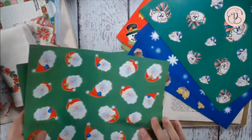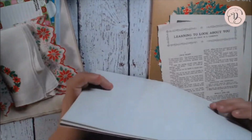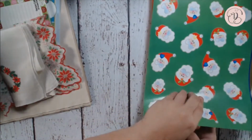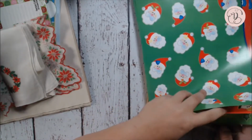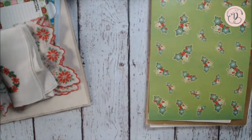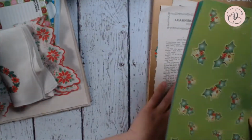And then there is some Santa paper. So there's a variety of those if we decide to use those. These, I may use some of the holly and ivy because they look more vintage than anything else. And I think they would blend in better with the kit. And I actually put those on top. So probably end up using those.